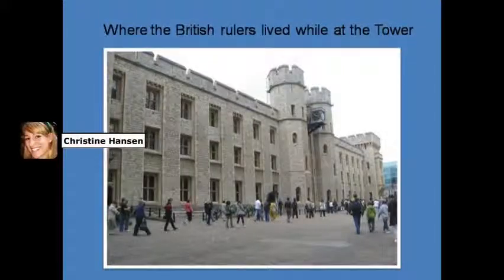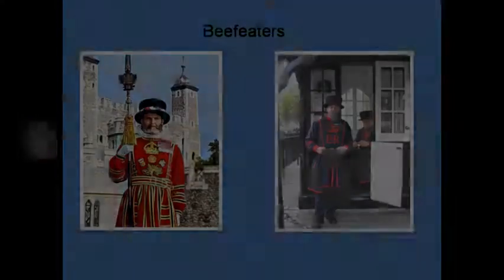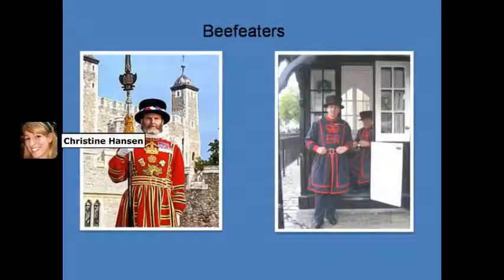The tower was actually turned into a royal residence when Henry III ruled in the early 1200s, and here is a picture of the actual building. The tower is still a royal palace and residence to some of the guards of the tower. These guards are called the Yeoman Warders of Her Majesty's Royal Palace and Fortress, the Tower of London. They're also better known as beefeaters. And pictured above are two examples of beefeaters and their different types of costumes or uniforms that they wear during their day.